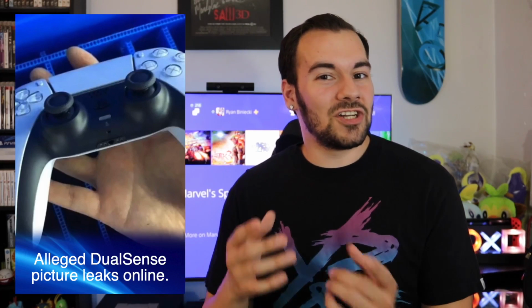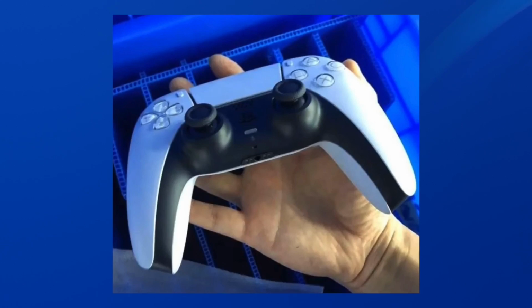Well, now we have an image just like that, but for the DualSense, where it looks like it might be a real picture, but also could very easily be fake, considering that you can easily 3D print something like this. The image quality is once again pretty poor. The angle is a little bit suspect, but of course it looks larger just based off of that angle alone, so even if it's a real object being photographed, you could easily hold a DualShock 4 like that to make it look that large.